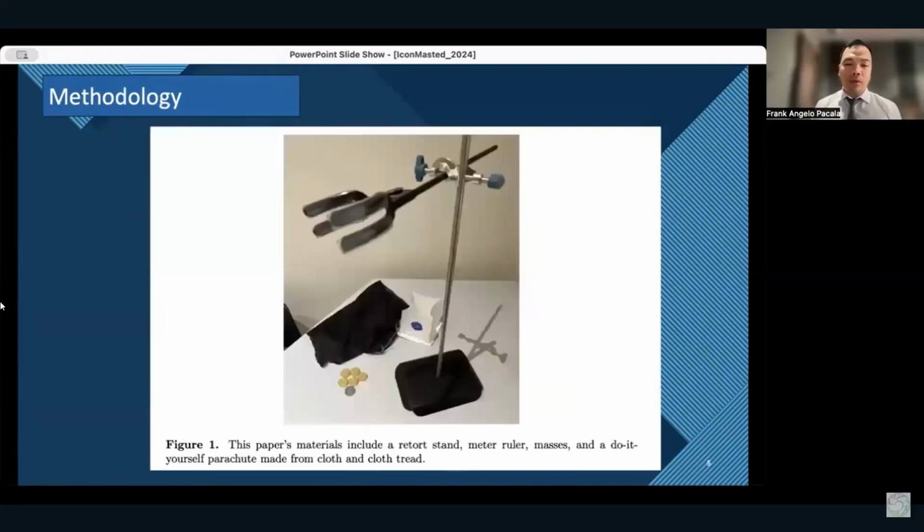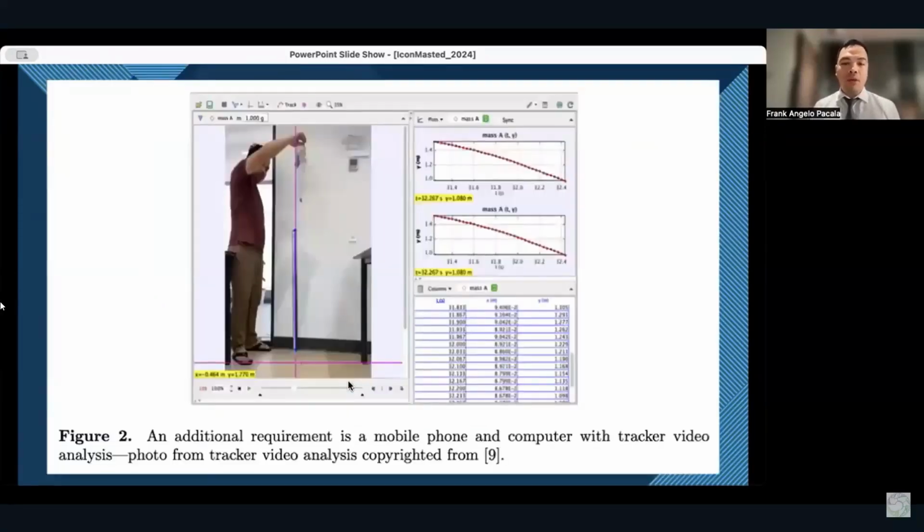So the materials, as you can see in the picture, include a retort stand with clamp and boss, a meter ruler, masses, and a do-it-yourself parachute made from cloth and thread. And for the masses, I have 6 pieces.